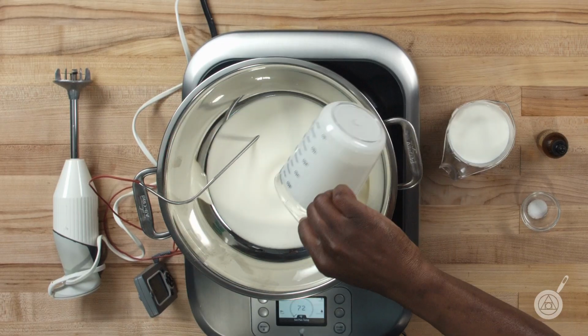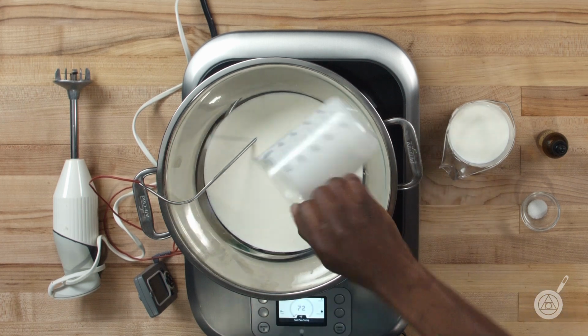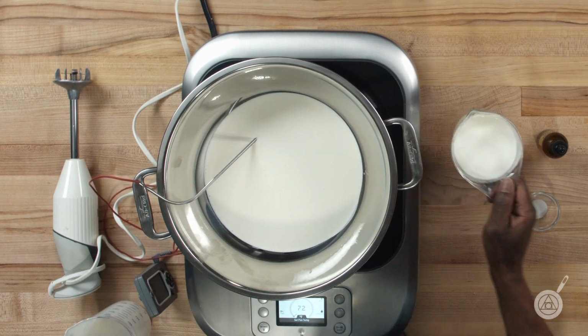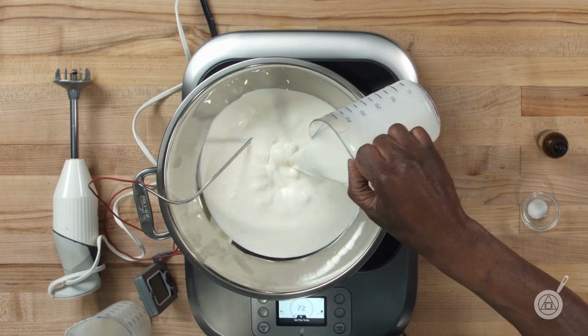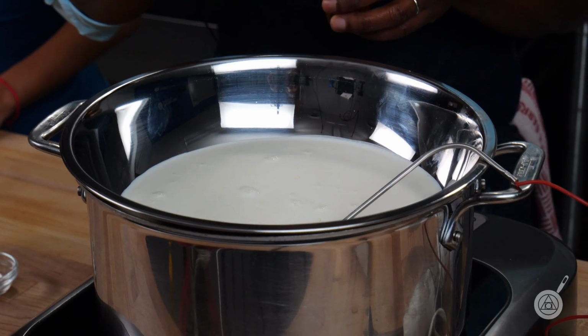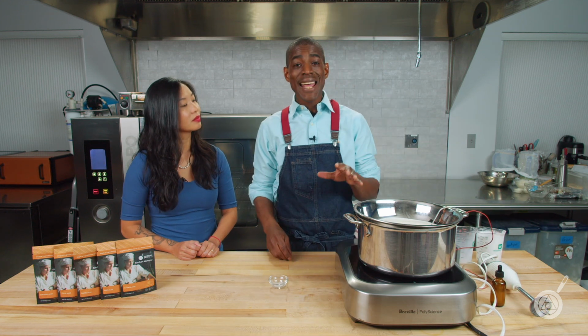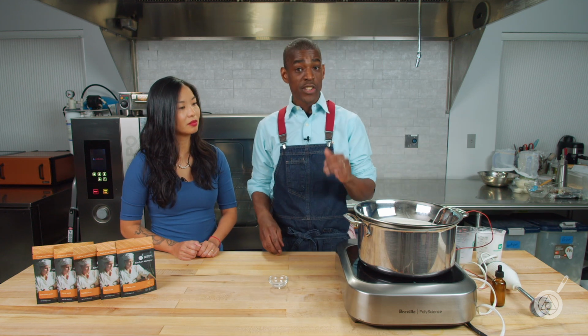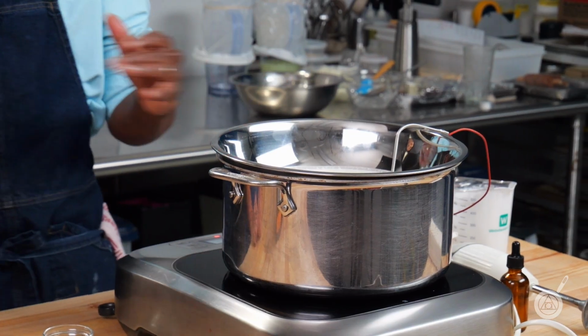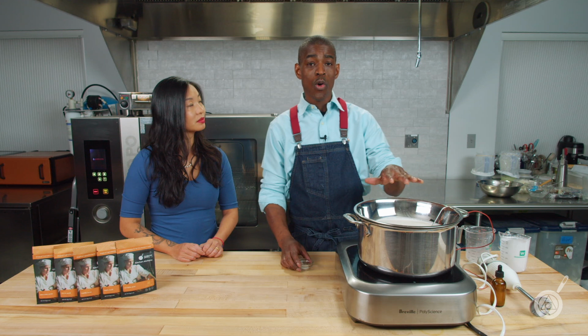All right, so we're going to start out by adding our cream and milk to a double boiler, which I have on medium heat right now. And I'm going to add 1/8 teaspoon of calcium chloride to that mixture. And we're gonna bring that up to between 185 and 195 degrees Fahrenheit. So now we're up to temp. It's at 185 and holding. What you wanna do is hold it for about 5 minutes.